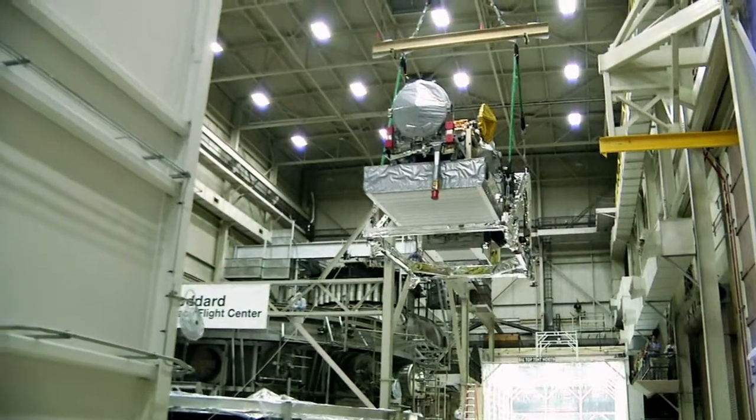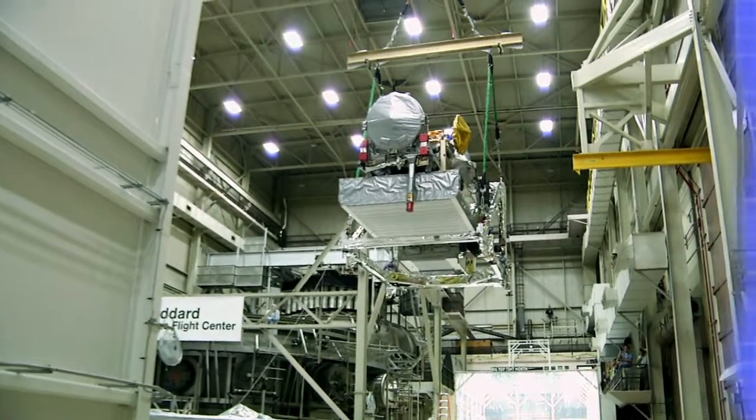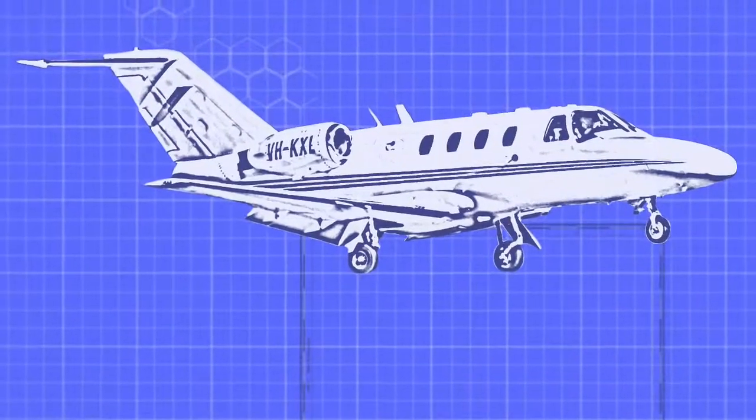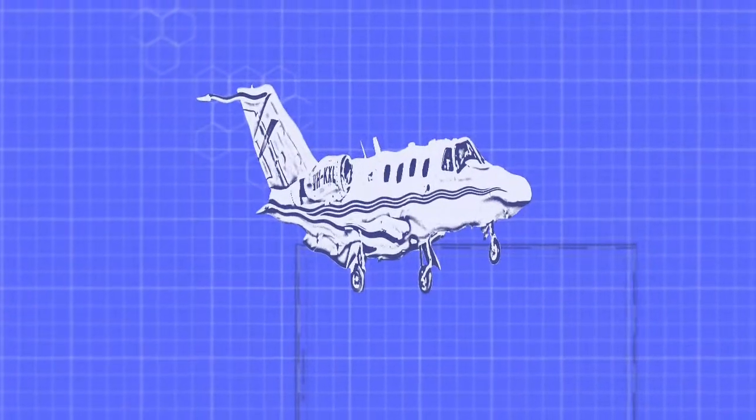GPM is one of the largest spacecraft we've ever built here at Goddard. It's about 13 meters by 6.5 meters by 5 meters. That's about the wingspan tip to tip of a small corporate jet and about the same weight, but only 1/3 as long.